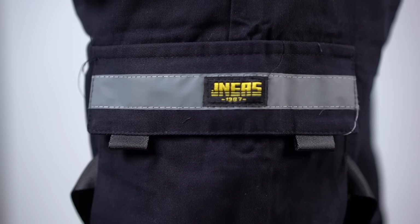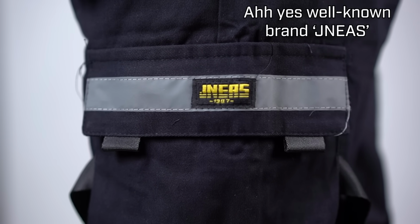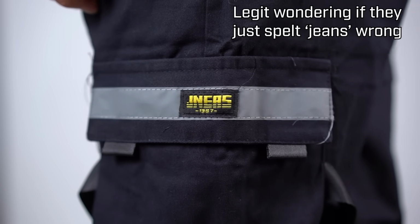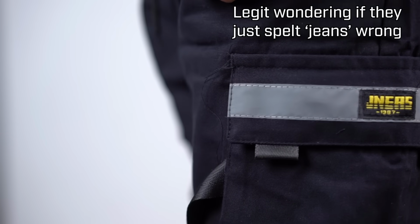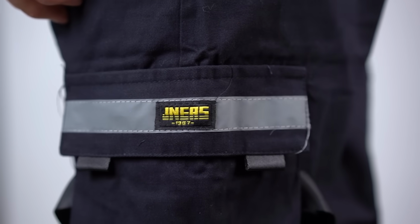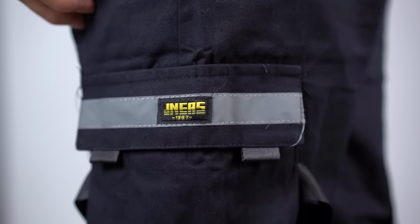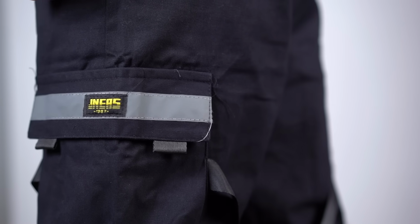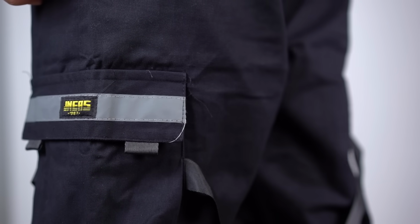First thing I noticed when I took these out of the packet is that these are finished pretty terribly. Pretty much everywhere where you'll find stitching, there is loose stitching at the end of it. There's just random bits of material and string all over these. I think my favorite example of this is on this pocket here, where it looks like whoever was working the sewing machine just accidentally kept running it down into the pocket and then just thought, screw it, we'll leave it.